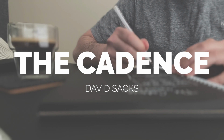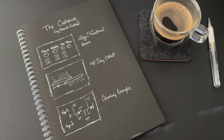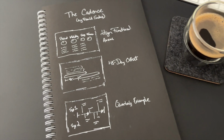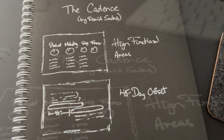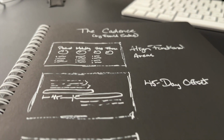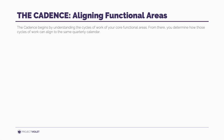One of the most difficult things to do as your company grows is having the whole organization move together. The Cadence is an approach that does just that. This approach aligns 4 functional areas into 2 quarterly systems that connect into one company cadence. So what does that all mean? Well, let's dive into it a little more.